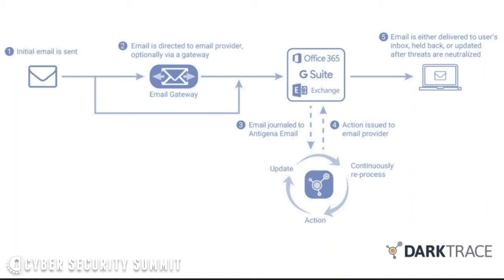So the email is typically sent from an email client, sent to a server, right? Number one, it's then going to be sent to that first hop, wherever the MX record is, so either the email gateway or your email provider directly. It doesn't matter what's going on for number two or between numbers 1, 2, and 3, because as soon as it goes to that email provider, so after every other tool, the email is then journaled to Antigen Email. We process them immediately and leverage API connectivity back to modify the email and neutralize any threats.